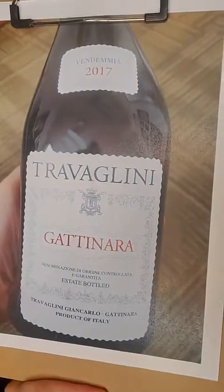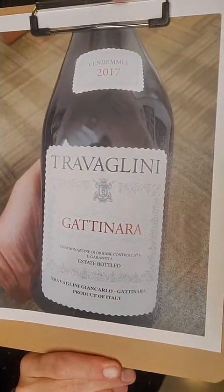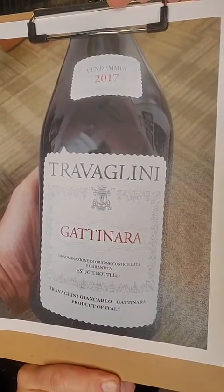Just a really traditional, dry Italian food wine for sure. But I think it tastes dynamite by itself too. But again, not fruity, not at all. This is a dry Italian wine. Yes, your Italian mother would love it, guaranteed. So once again, this is the wine we're talking about today from Travaglini. Gattinara is the region. Travaglini is the winery.